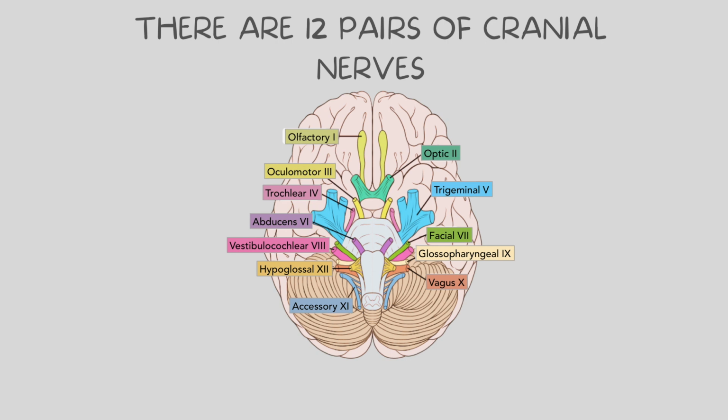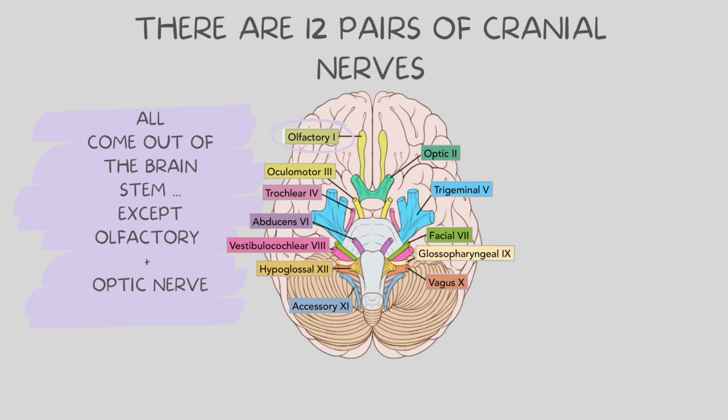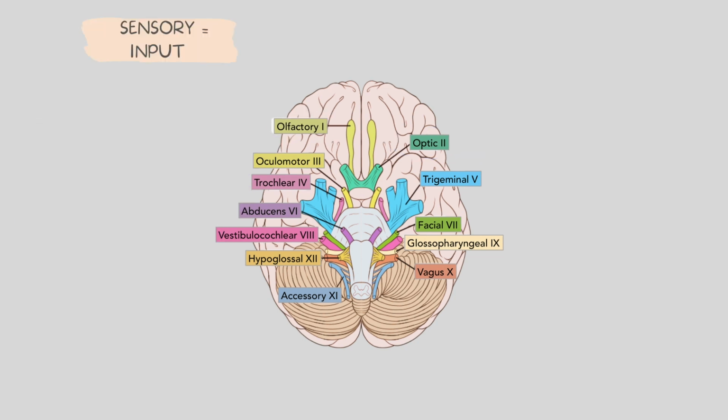There are 12 pairs of cranial nerves. All of them leave the brainstem except for the olfactory nerve and the optic nerve. Those are the cranial nerves 1 and 2. There are 3 types of cranial nerves.